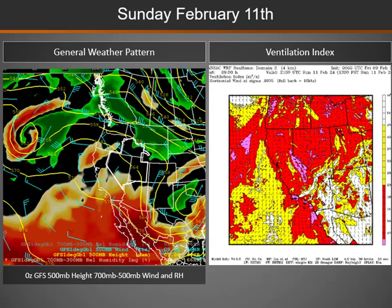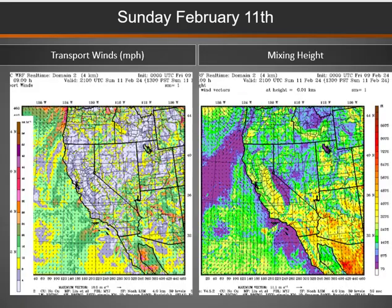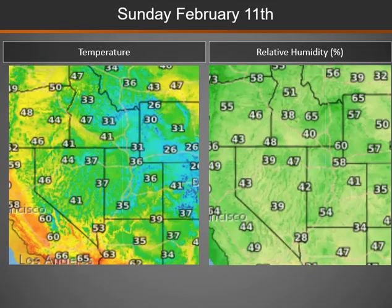So we could see some inversions starting to set in later this weekend. Transport winds, again under the ridge, remain very light, with generally decreasing mixing heights. So again, expecting some inversions to set up, especially in areas of any new snowfall.